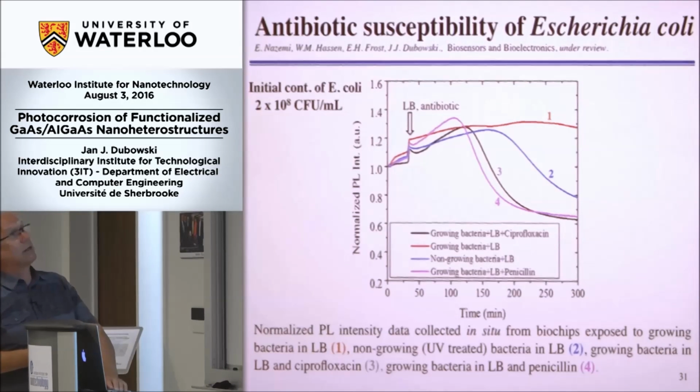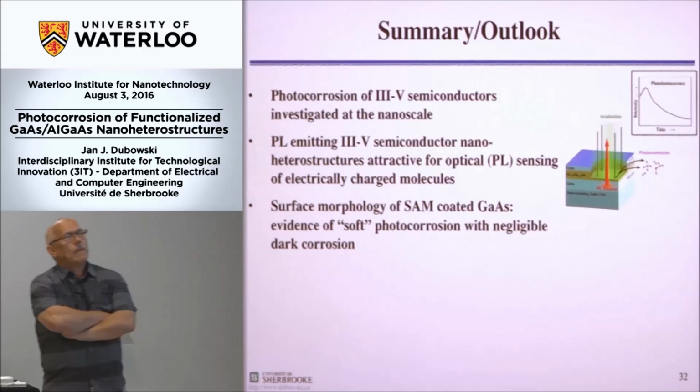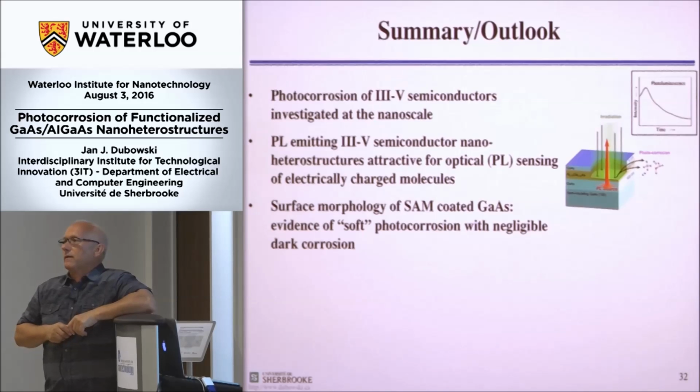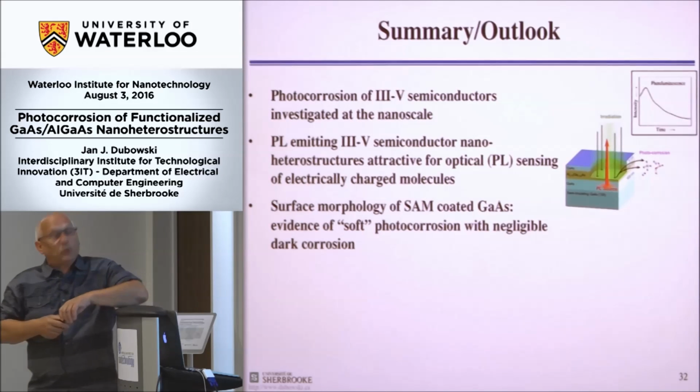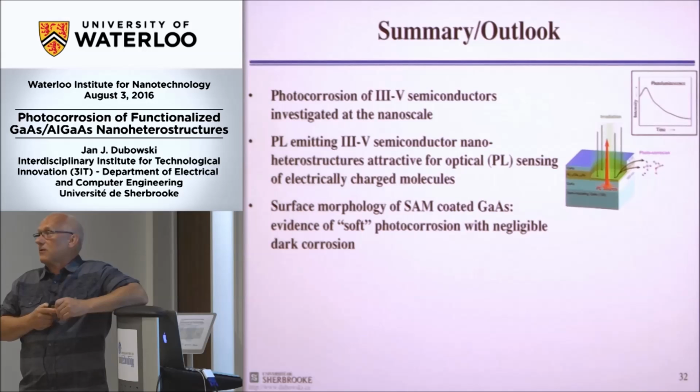I think I'm running towards the end of my presentation. I just want to summarize. So first of all, I hope that I was able to show you that 3-5 materials are interesting for optoelectronic applications, for microelectronic applications, etc. But on the other hand, we know that these 3-5 materials are very sensitive to moisture. What we developed here is a technique that allows us to investigate the sensitivity of those materials at nanoscale.